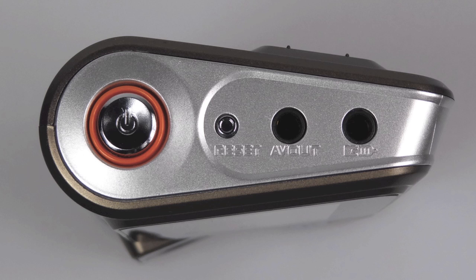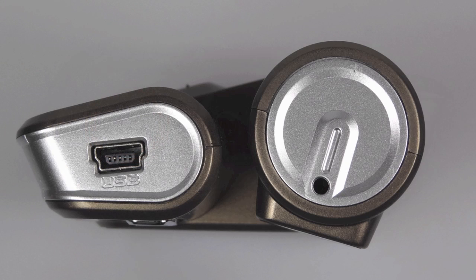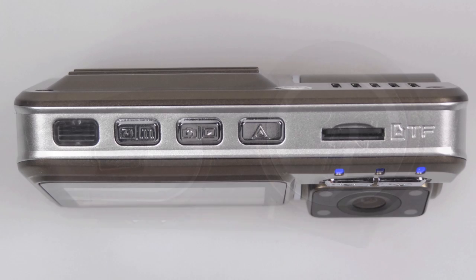On the left here, you've got a power button followed by reset, an AV out socket, and then a socket for the rear camera. On the opposite side, you've got the USB socket, and the hole on the right there on the circular bit, that's the microphone hole. On the top of the camera, starting at the left, you've got the window for the infrared receiver. Then you've got two buttons that are sort of multifunctional. The button with the triangle on the right is for emergency use, and then to the right of that is the slot to put the micro SD cards into.